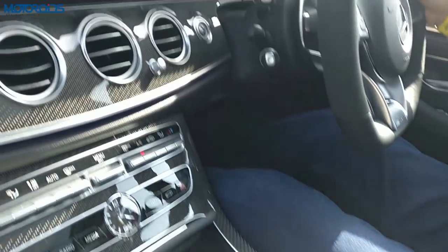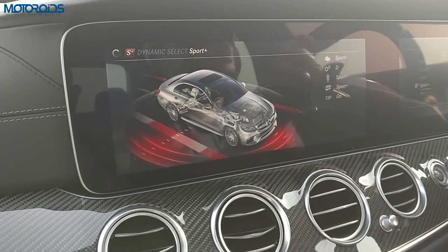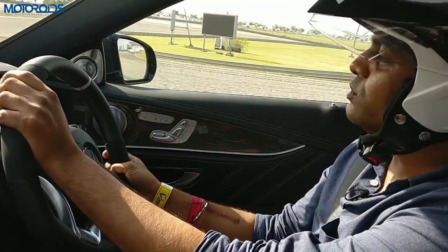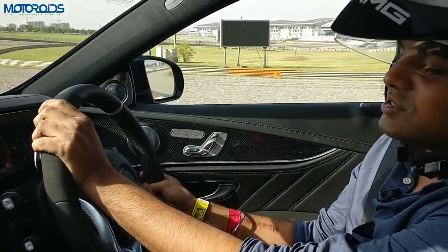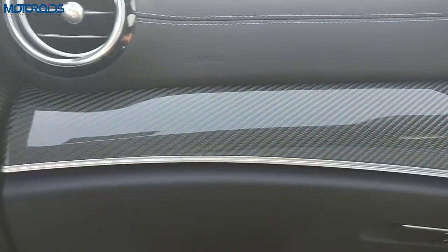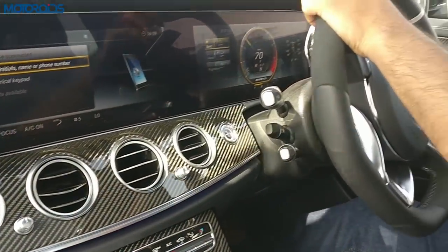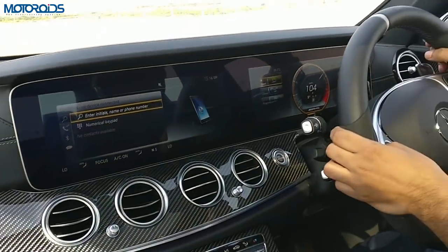So yeah, there you see, race mode. I can be naughty and try to do that, but I'm not going to do that. We'll respect what the organizers asked us to do. Apart from that, what else? Inside it's pretty much an E-Class, but you get carbon fiber finished bits here, and this very sporty Alcantara covered wheel, and we just gun it like that.